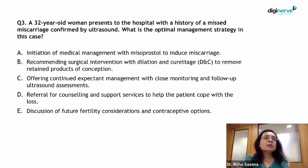So coming to the next question, a 32-year-old woman presents to the hospital with a history of missed miscarriage confirmed by ultrasound. What is the optimal management strategy in this case? So there is a history of missed miscarriage, and what is the optimal management strategy? A, initiation of medical management with misoprostol to induce miscarriage, recommending surgical intervention with dilatation and curettage to remove retained products of conception, offering continued expectant management with close monitoring and follow-up ultrasound assessments, referral for counseling and support services to help the patient cope with loss. Or E, discussion of future fertility consideration and contraceptive options.